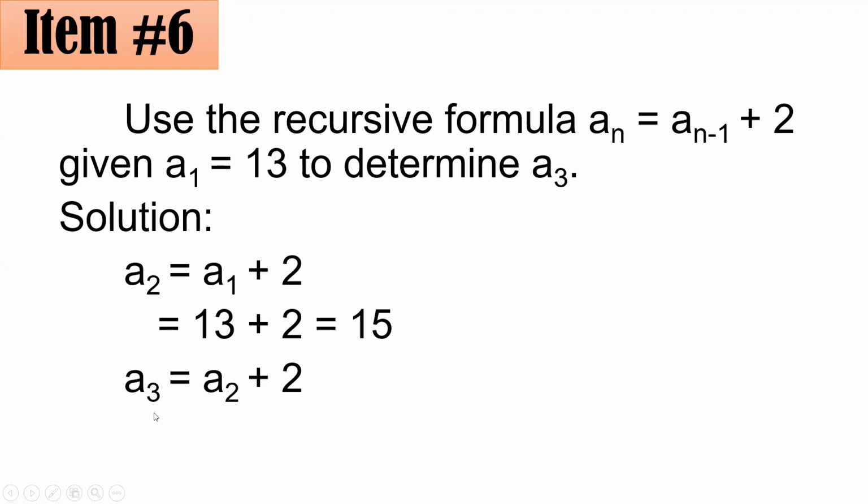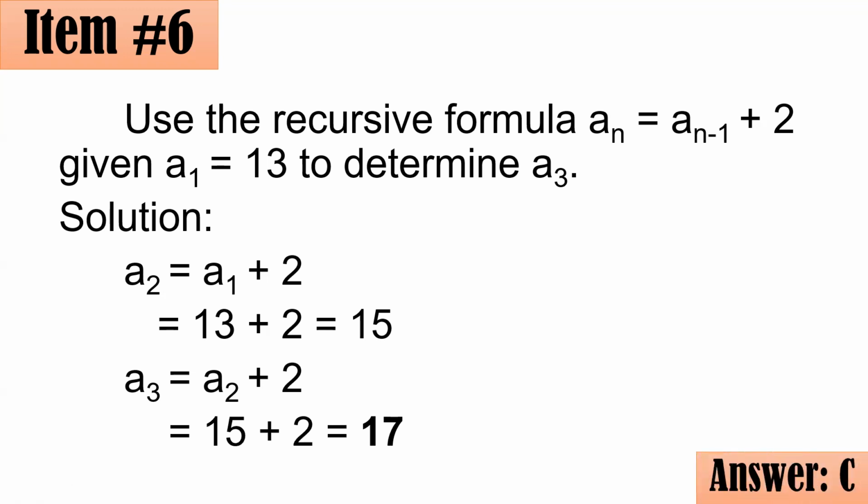Pero tingnan niyo po ha, ano po ba yung value ng A sub 2? Di ba A sub 2 is already 15? Hence, replacing A sub 2 by 15 tells us that 15 plus 2 equals 17, which is now your third term. So sa lahat po ng sumagot ng C na 17, you got it right.